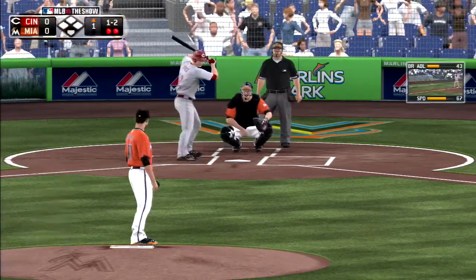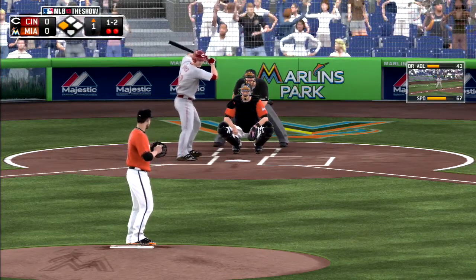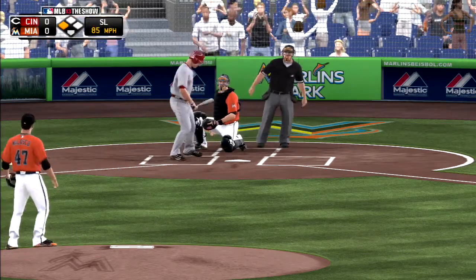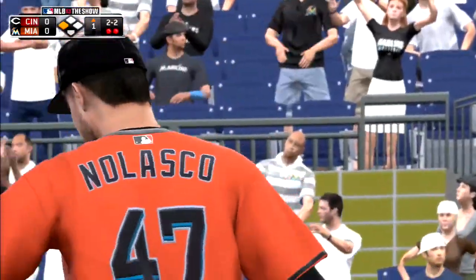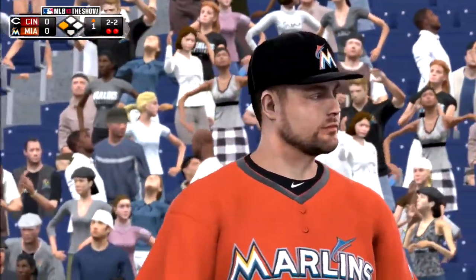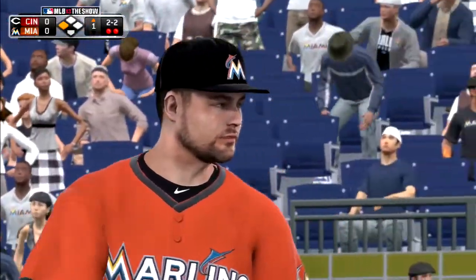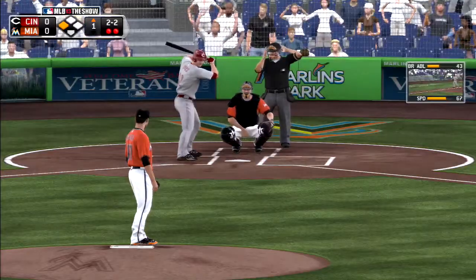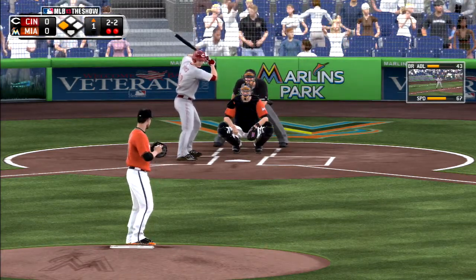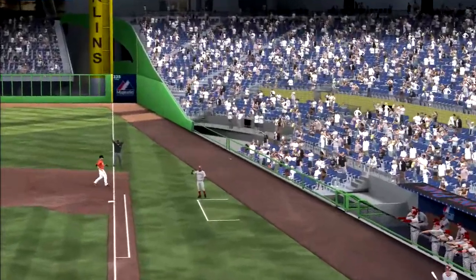This one will be fouled back in among the fans. Ball 2. Whoa, that one definitely took off on him right there. He's lucky that thing didn't go all the way to the backstop. Grounded foul. Still 2 strikes.